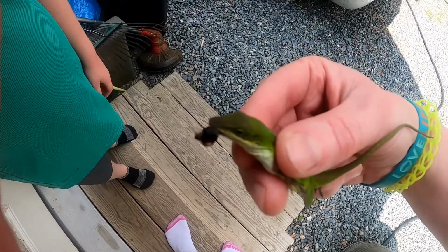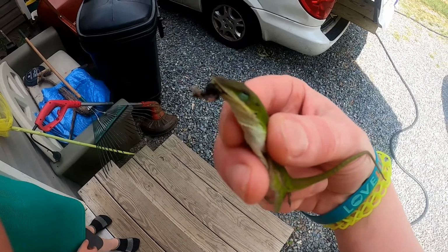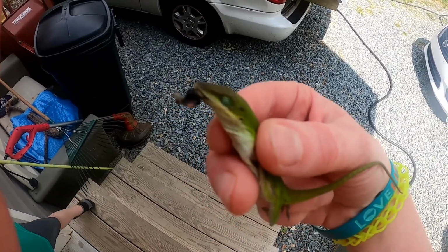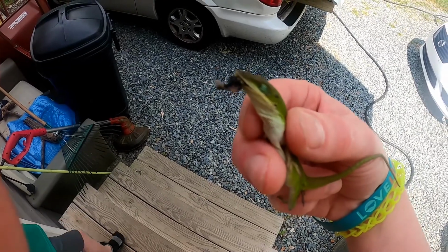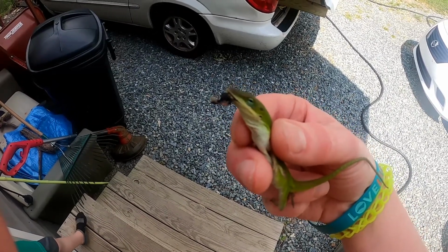Why does he eat bugs? Well, what's he supposed to eat? What do you want him to eat? Lizards are not supposed to eat bugs. What do you want him to eat? He's supposed to eat flies. Flies are bugs, babe. I don't know what kind of bug this was. Eat it. You were eating it before I caught you.